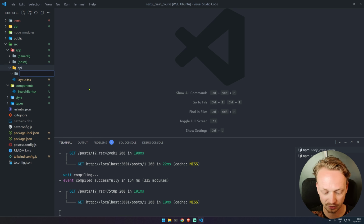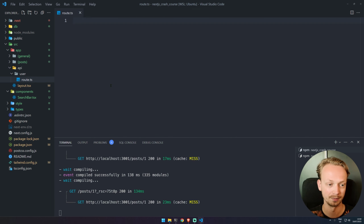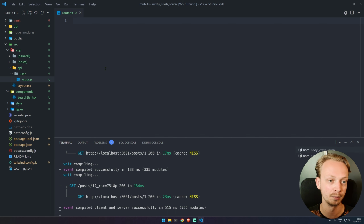And let's say I want kind of a user. So I want to get /API/user to maybe download or get some user data from maybe whoever's logged in. Let's say we have some kind of authentication system and we need to fetch the data for the signed in user. So in here I'm going to make a route.ts file. Doesn't need to be TSX, we're not rendering a React component.